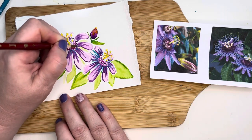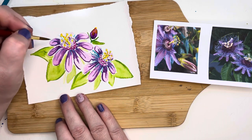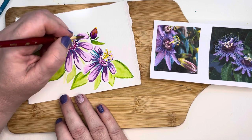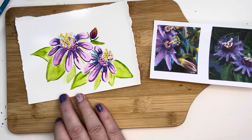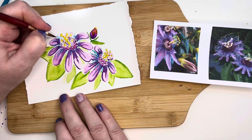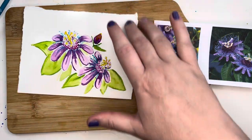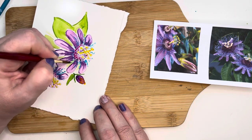Oh, how long are the eyelashes? Excellent question, Amy. They're going to go about halfway down your petal. That's how long they are, about halfway. You guys, I love the way this looks. Squiggles, and a squiggle. You don't have to do a bazillion squiggles, unless that moves you, and then do it. Remember, you can turn your paper. There's no rule that says you cannot. Turn your paper if you need to.